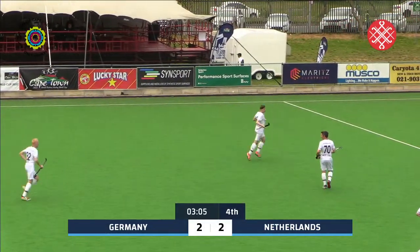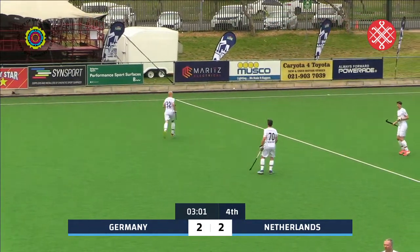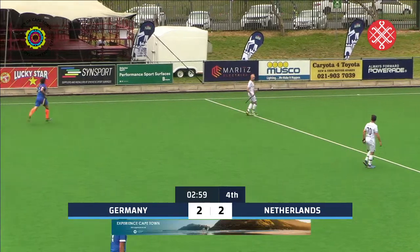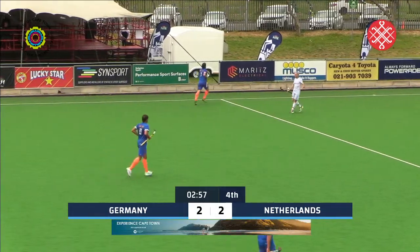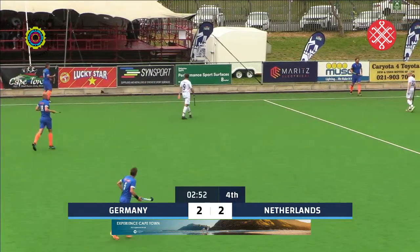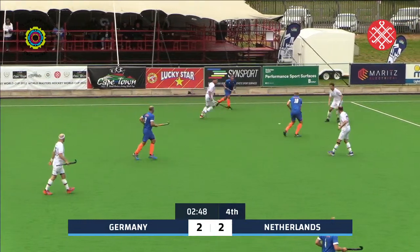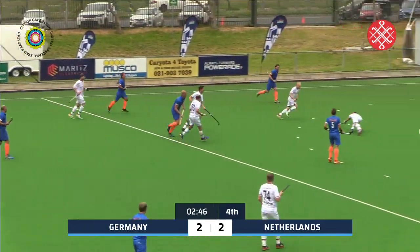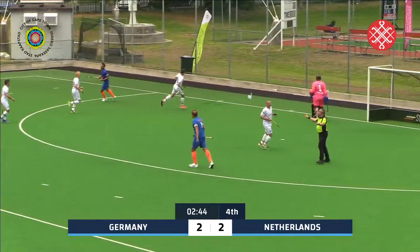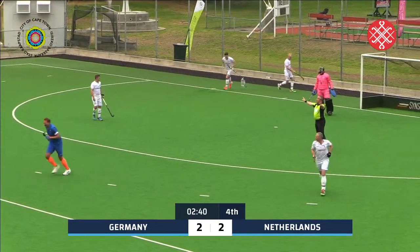The clock is ticking away here for both teams. Just 3 minutes remaining. Still deadlocked at 2-2. Anybody's game. Just requires one little deflection, and that could be the winner as the Netherlands push ahead. But Kruisman not able to pick it up.